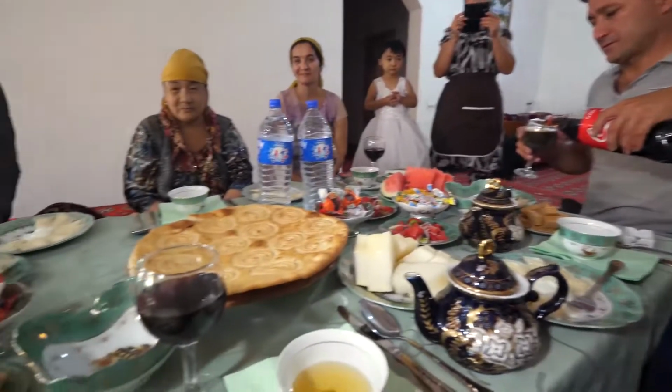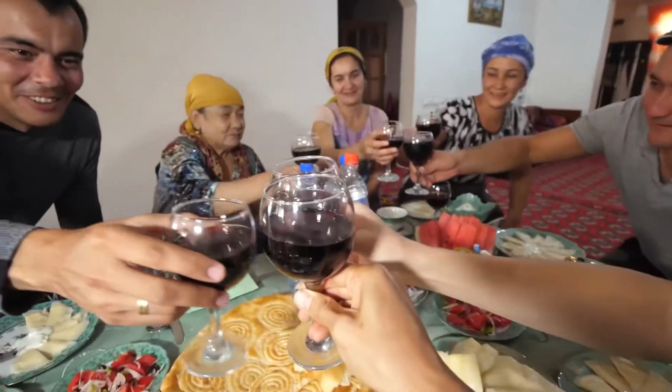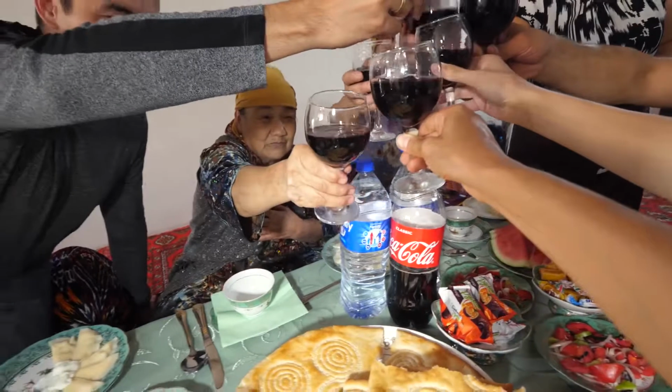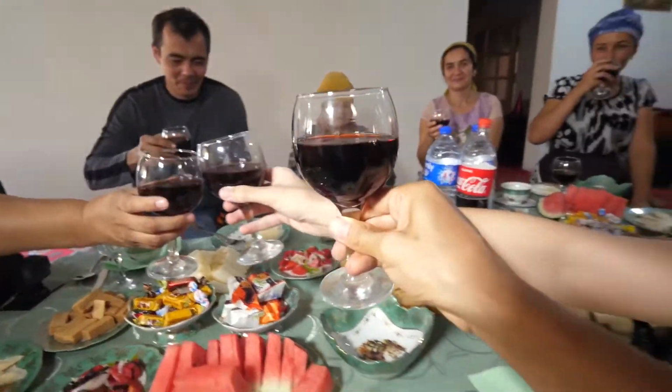And Uncle has poured us some red wine for us and the entire family to share, which is a very kind gesture as well. It's very special. It's really sweet. Yeah, this is a local wine. It is very sweet, and just to be welcomed into the family home, it's absolutely incredible.